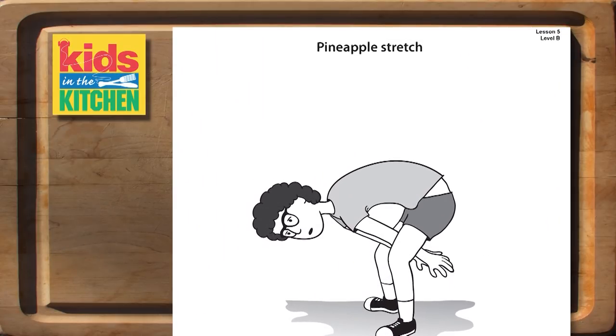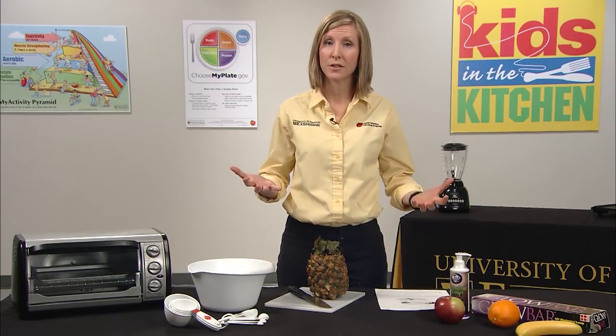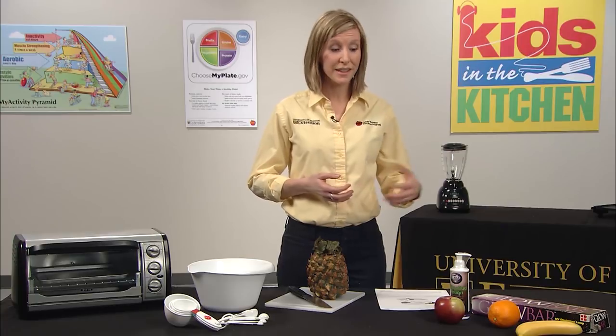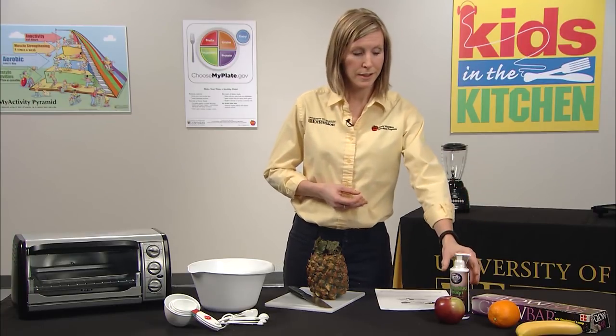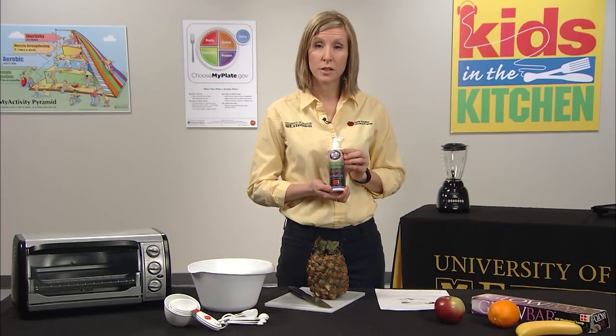After we do that stretch, we're going to do a demonstration to show kids about food safety, especially the importance of washing your hands and your fruit, because a lot of times kids don't think about the germs that linger on the outside of fruit, especially fruit that has a peel. Let me show you a handy tool that we have. This is called Glow Potion.